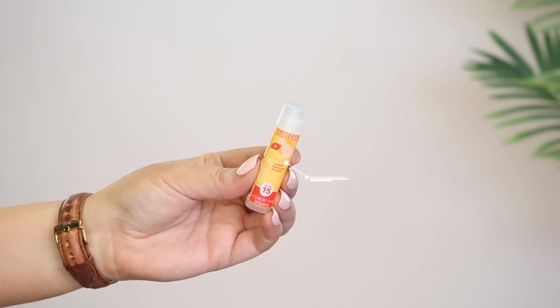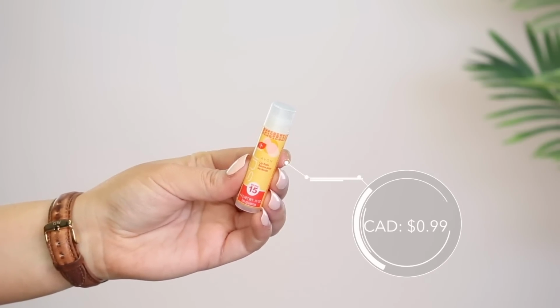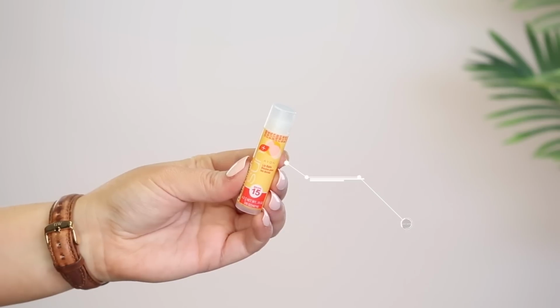While that's setting into my skin, I also like to apply an SPF to my lips as well. So this is just a clear lip balm. A lot of brands make it. This one is from AVON. And it's really important to put sunscreen on your lips as well because it's very sensitive skin and they can easily burn. If you've ever burned your lips, you know. So I always apply SPF to my lips.